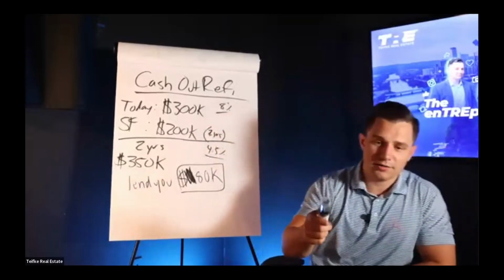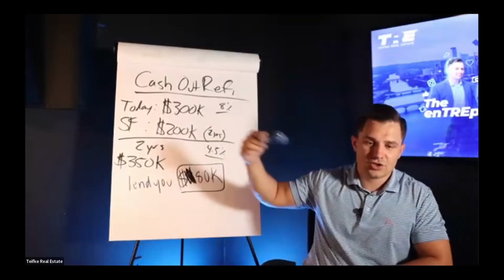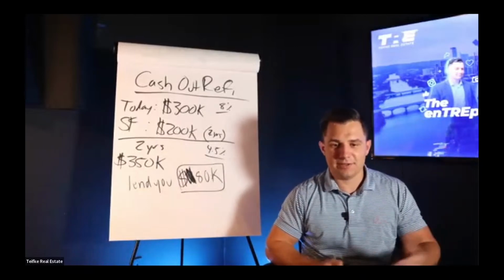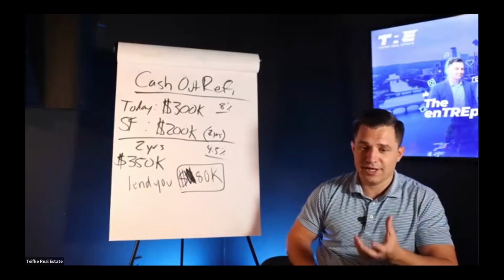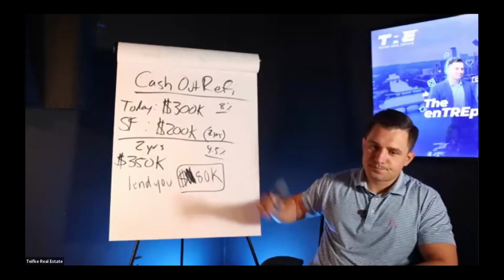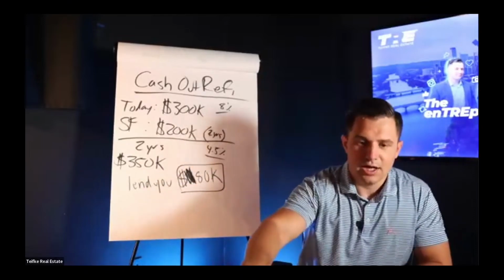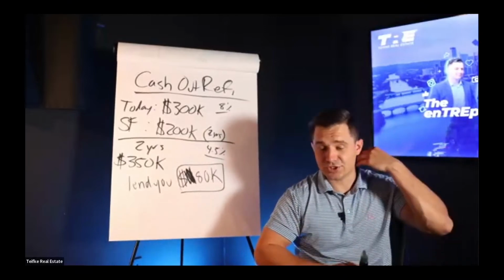Now, if you're smart, what you're going to do is reinvest that back into real estate so that you can start growing and scaling your portfolio and really be in a position to experience great cash flow and really experience the freedom from owning real estate. Because you're not going to buy one single family home and retire, I promise you. You're not going to retire from owning one duplex. You're not going to get rich doing that.